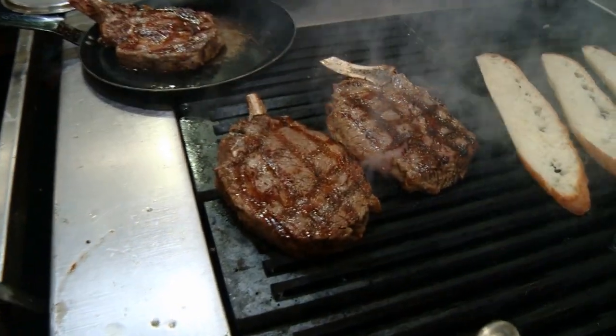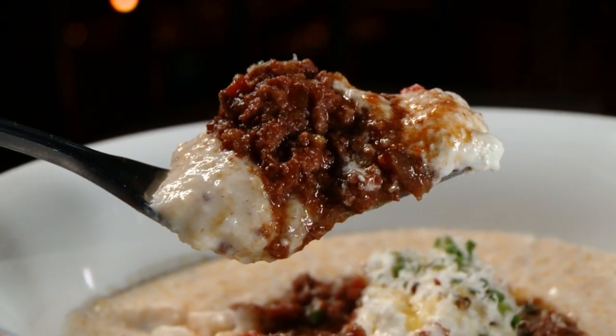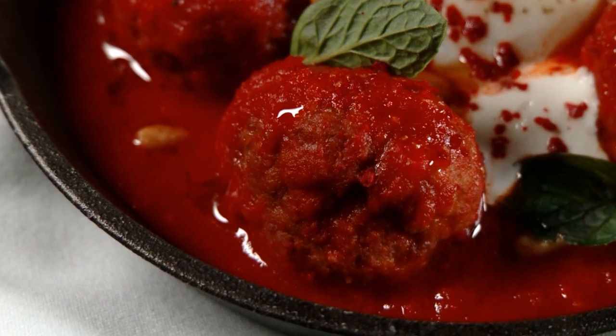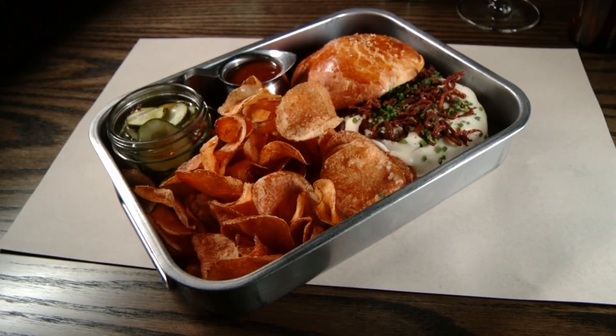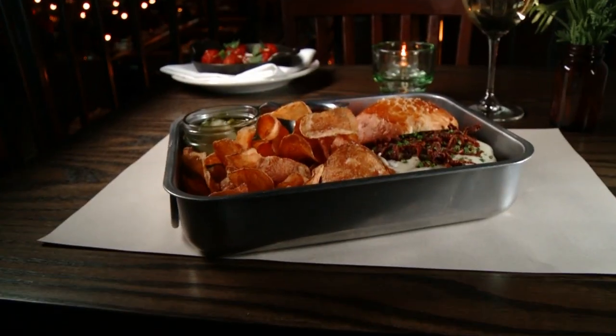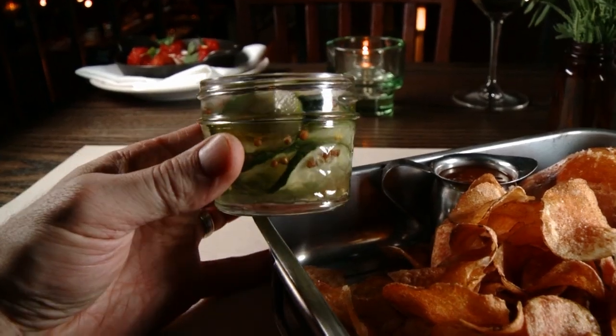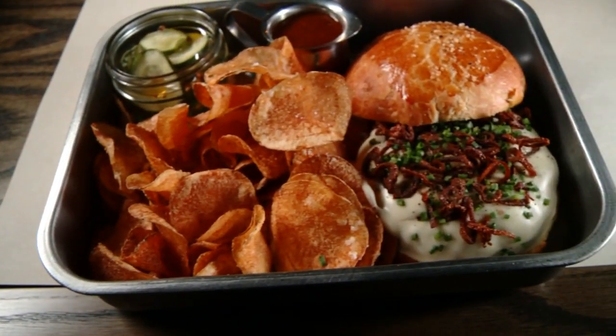Carnivores are most definitely covered at Steel Rye. There's a creamy, dreamy polenta topped with a beef ragu. Flavorful Colorado meatballs come in a cast iron skillet, and the burger is served in a nostalgic metal tin with house-made chips and pickles on the side. It's just a little pan with little handles, and we use a little mason jar to put our homemade pickles in. So it definitely has a little bit of an old-timey feel to it.